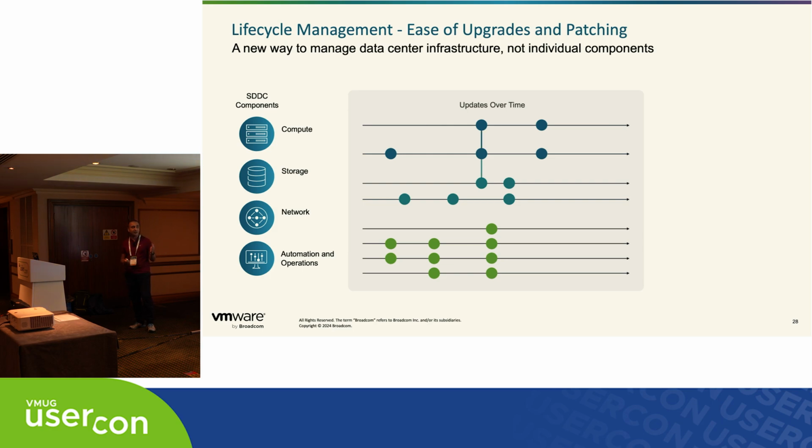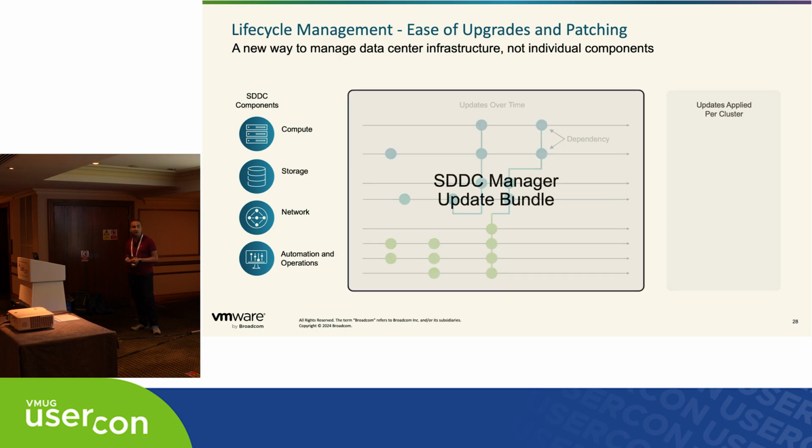And this is often the headache of a standard vSphere administrator. I've got to work out dependencies. I've got to patch this, but now I've got to know what version relies on that. And then you'll see this kind of spaghetti junction here of how do I know what I'm going to do in what stepping stone order? Well, VCF makes that a lot simpler now.